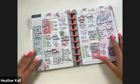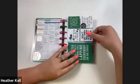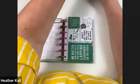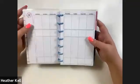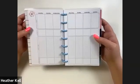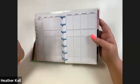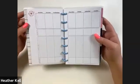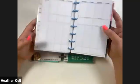Another way that you can use your mini planner is as a fitness planner. So this is a fitness planner I use. This one says 2017, so it's pretty old, but they still make this same layout. This is the current one that you can get at Michael's. It's undated, which is great because that means you can pick it up and start using it anytime you want. You don't have to wait for a new year or a new week or a new month. Pick it up, start your fitness journey any day that you're ready to jump in. That's the great thing about it being undated.